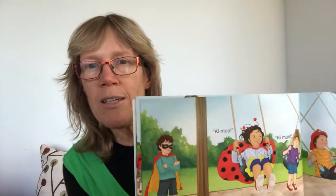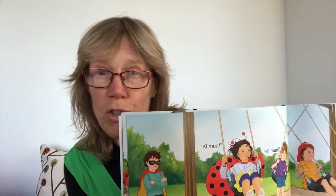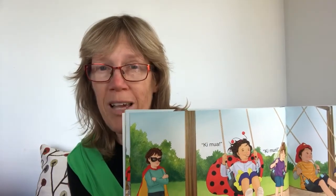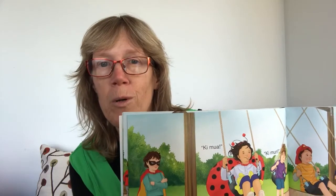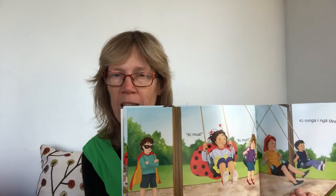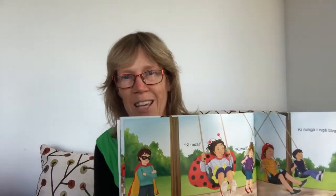And on the swing, if you are pushing children on the swing, that's the perfect place to start practicing your reo. Kimua for going forward, kimuri for going back. So you could just be kimua, kimuri, kimua, kimuri. And there's other directional words in here as well. One of them is for crossing the bridge, whitiatu, and hoki mai, coming back.